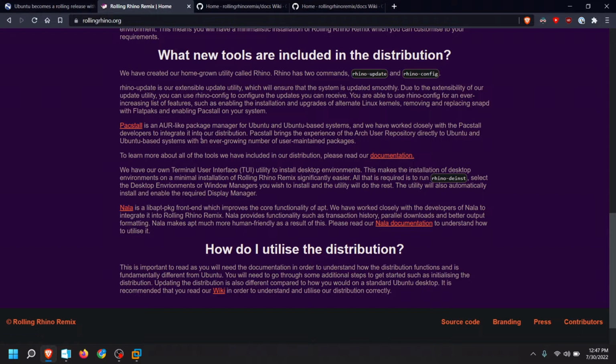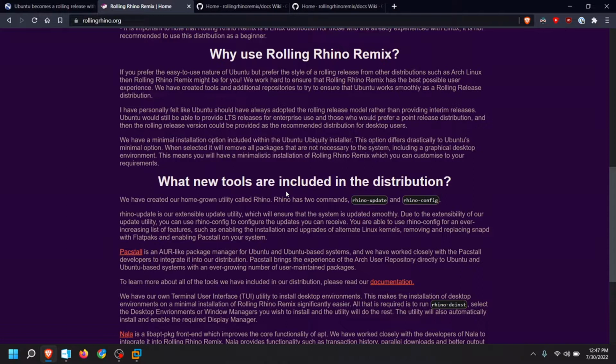Interestingly enough, there are two types of package managers here. They've used a different front end for apt called Nala, and Nala essentially makes the apt front end look more human friendly, which we're going to go through a bit later. And there's also Packstore, which is an AUR-like package manager for Ubuntu. So think of Packstore as bringing the AUR experience that Arch distros have to Ubuntu, which is also still in early days.